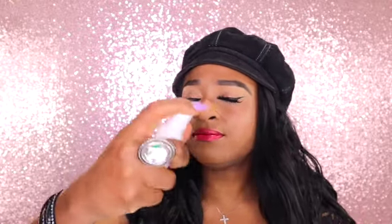The next thing I got is a Mario Badescu Chamomile and Lavender spray. So I guess that kind of goes with this de-stress balm. I love these sprays. Smells like lavender. Yeah, it smells like lavender. Very nice, I guess, if you want to spray that at night on your skin, to help you calm down for night.